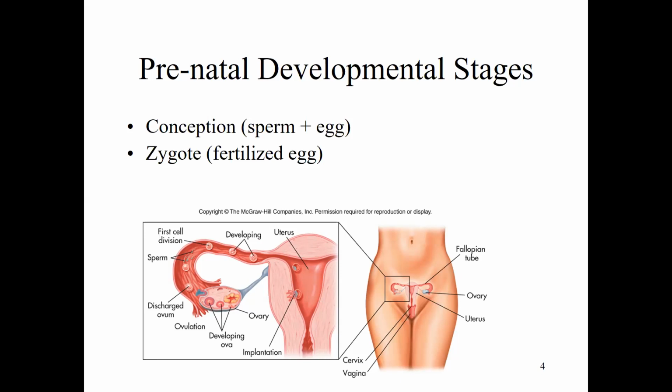When they meet up, you get a zygote, which is sort of the fancy word for a fertilized egg. You look down at the picture here, you'd recognize this as a female and her reproductive organs. This is the uterus, where if the zygote, that fertilized egg, travels to and implants itself, this is going to eventually turn into not a zygote, but eventually a fetus and the infant. This is how it starts out for a female. We have two ovaries. This is just showing one side.